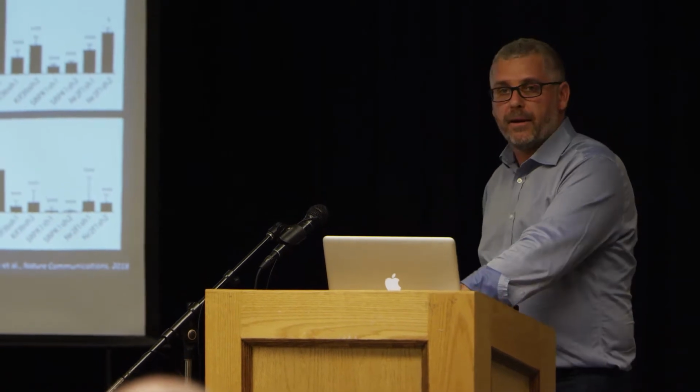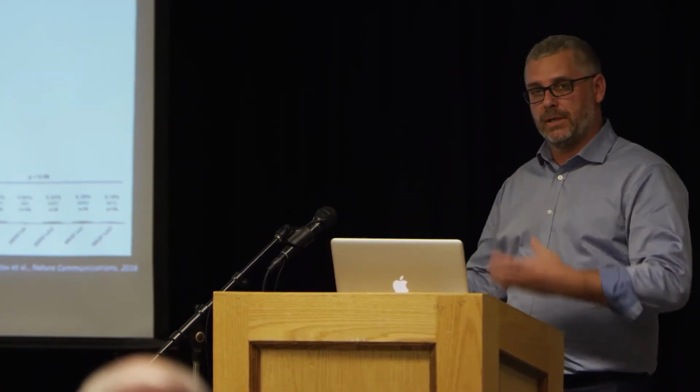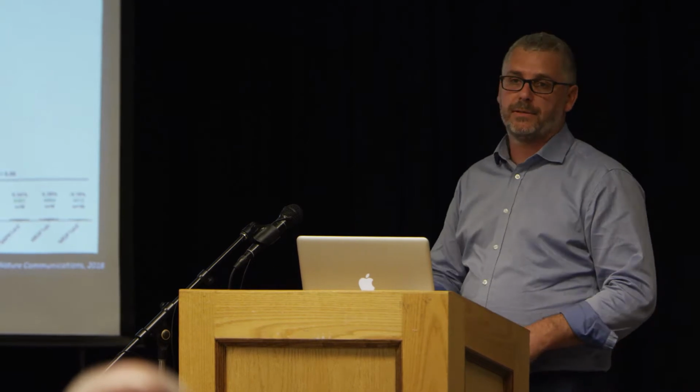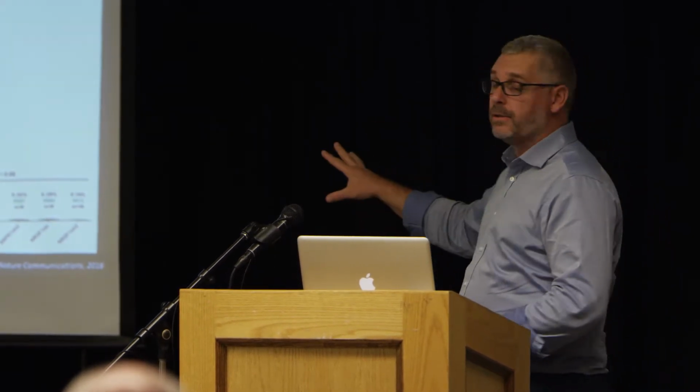So we're on the right path. We keep going. We did it in chicks. We did it in mice. In mice, we're closer to the human situation. We were able to actually block metastasis by 99% with a variety of these markers.